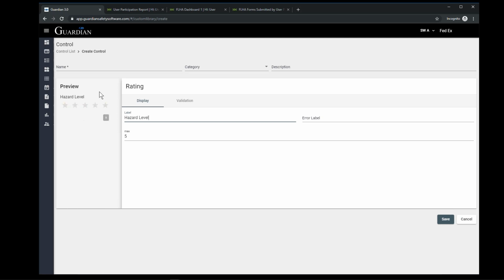Hazard level, and you can see this little preview is what the hazard level control would look like on your form. And then you can change a lot of the properties of it, the number of stars, that sort of thing. So you basically build up the form in pieces. You customize these individual controls, and then you group the controls into a container we call a point, and then you put the points on the form, and then you have the form.